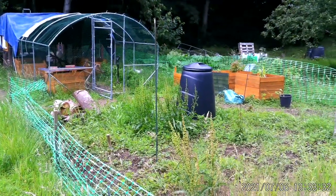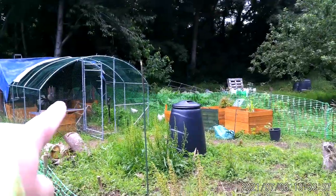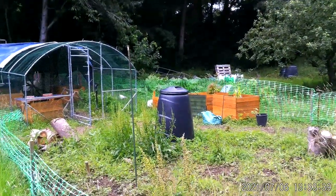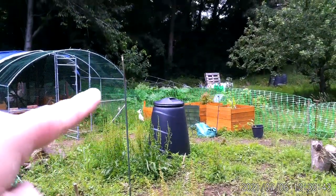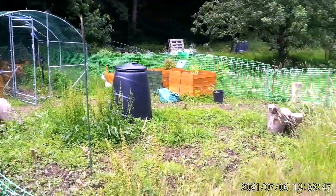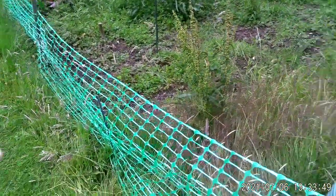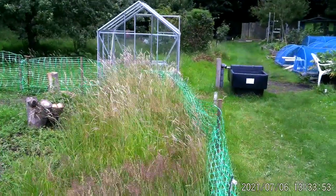Here we are from another angle. Yeah, as you can see, they're actually walking their usual route. They're not used to being in this area. So out of habit, they're just travelling along the side of the coop. But I'll entice them over in a moment with some mealworms. But yeah, we've got the green thing here. The green, what do they call that? The fencing.